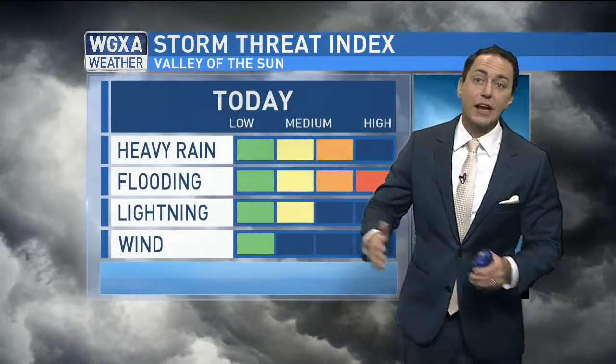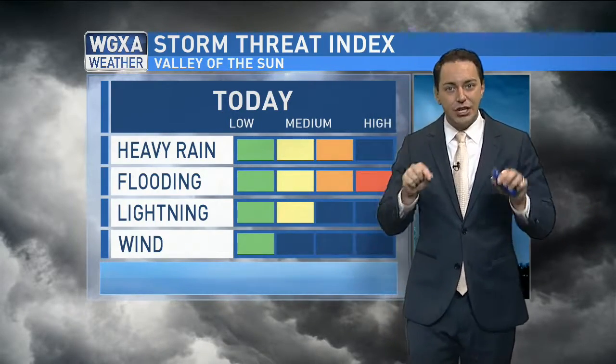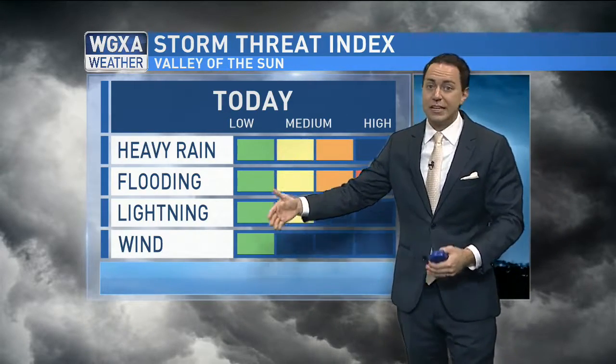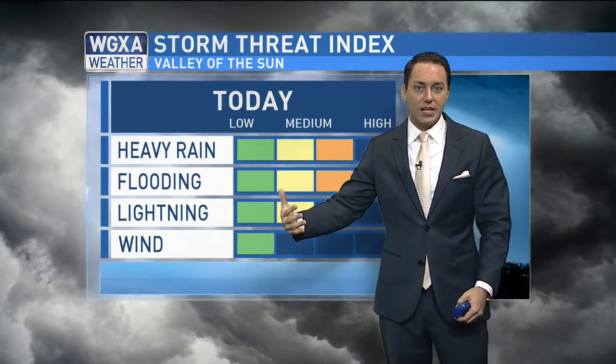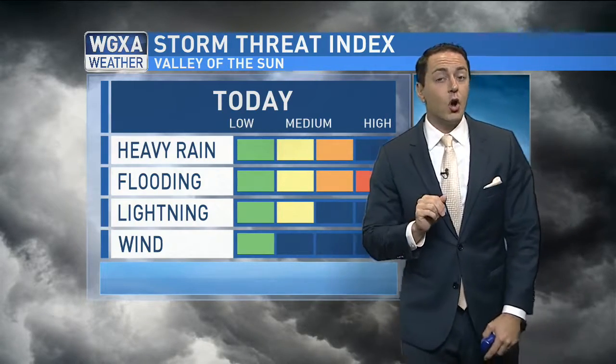Now for Phoenix, they're not completely done with the rain. More rain is certainly going to be expected here over the next few hours. Now, of course, the biggest threat over everything else is going to be the flooding, and that's not something that happens just when it rains. It's also after it rains, especially when you have those mountains so close to a city like that. There's a lot of runoff that can make its way into the rivers as well that can cause flooding. That's going to be something we're keeping an eye on over the next couple days.